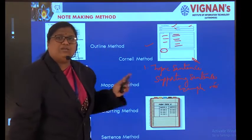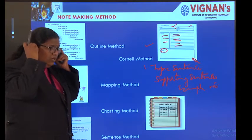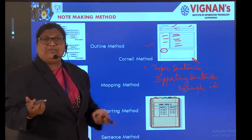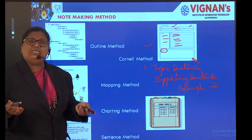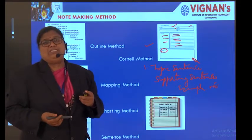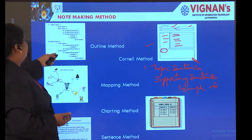Topic sentence, supporting sentence, and then example. So if there is one topic sentence, followed by one supporting sentence in some paragraphs, maybe 2 supporting sentences or 3 supporting sentences, and some supporting sentences may have examples, some supporting sentences may not have examples. So based on that you have to take this.